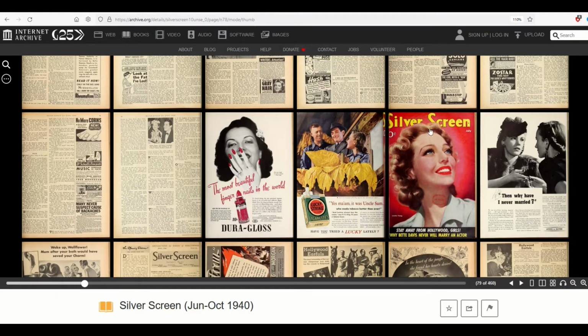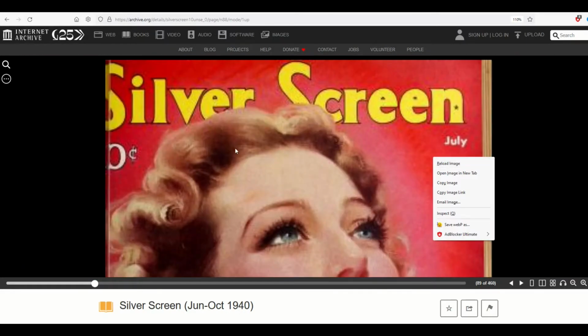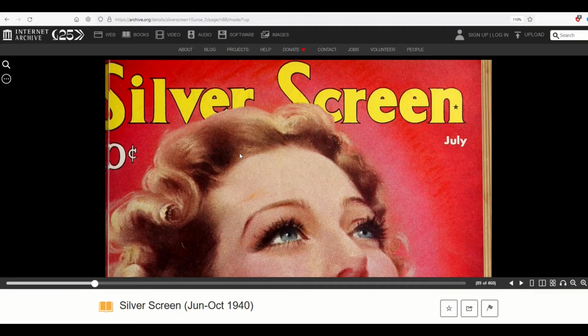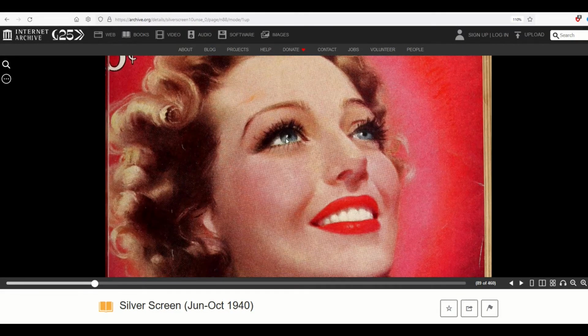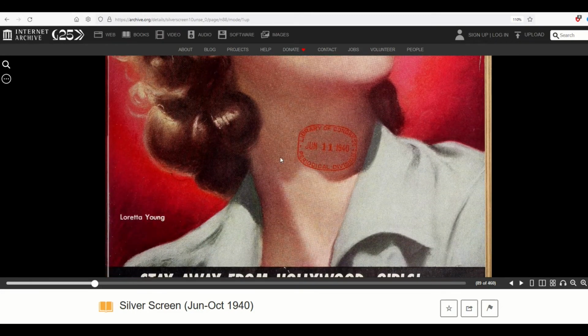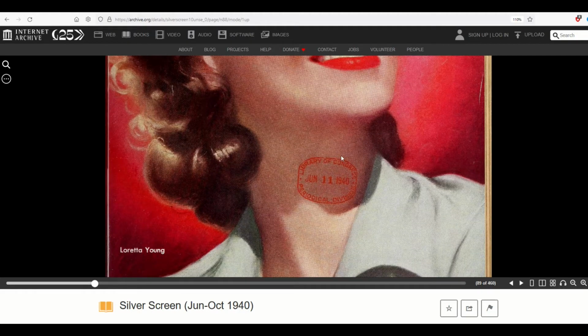So I'm going to pop open just this picture here. I'm just going to click on it, and as you can see here, this is the actual scan. Okay, so some of the scans are a bit cut off, but if you're looking for the actual image, you can see it's a pretty high quality image. It's a Library of Congress dated June 11th, 1940. You could obviously use Photoshop or Affinity Photo, and you could get rid of that. You could airbrush that out.